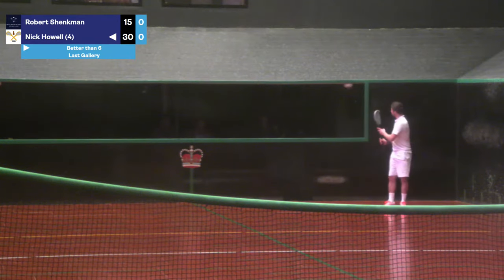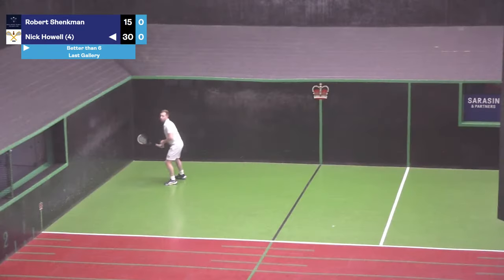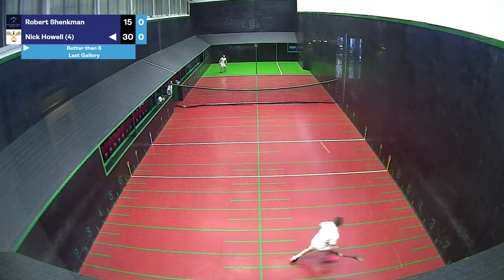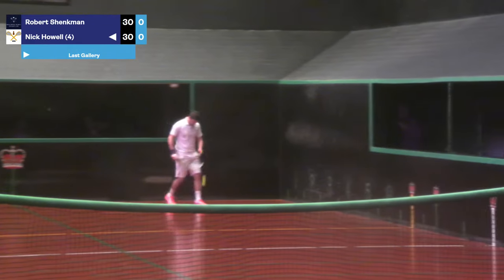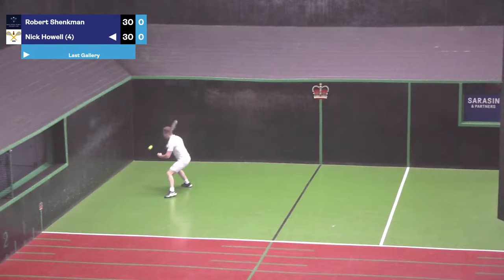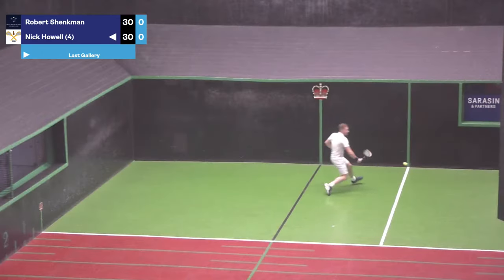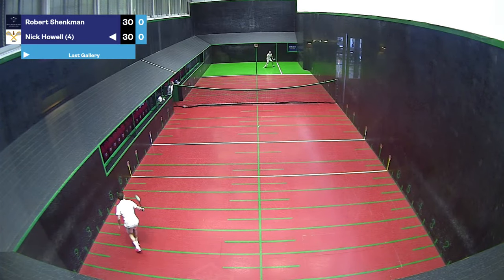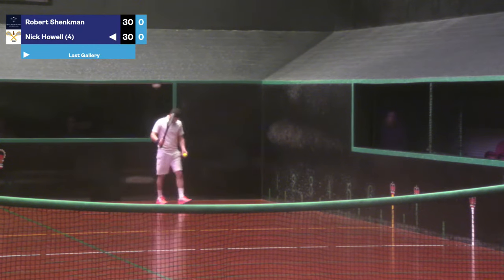Railroad going up? That's a lovely shot by Rob. You can't give him that time off the back wall, can you? Got a shout out for Rob in the chat.